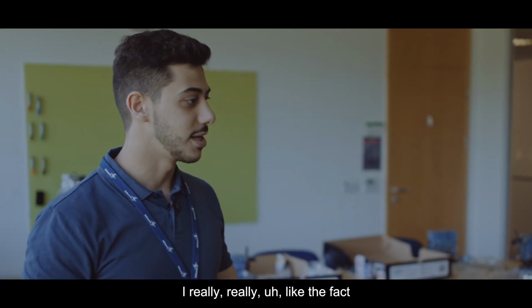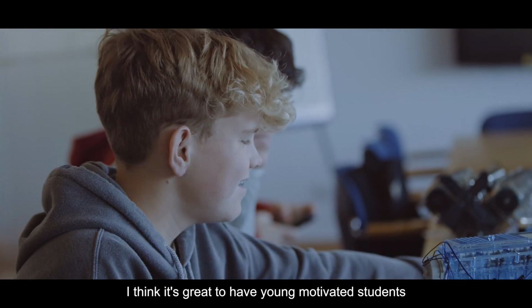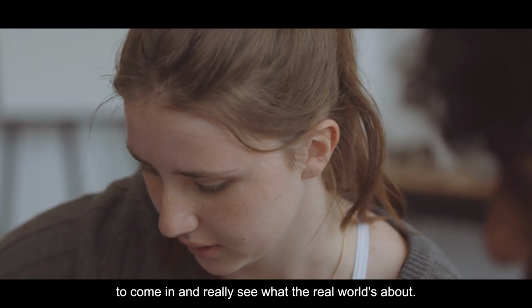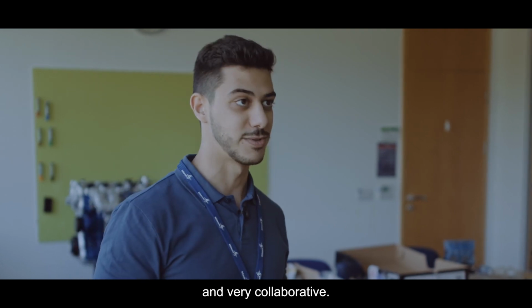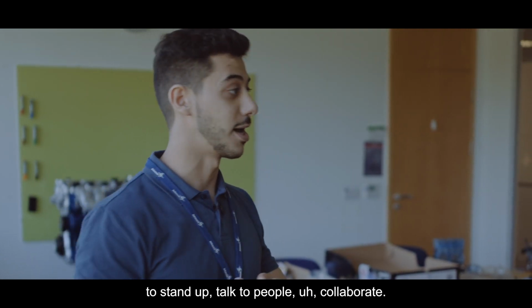I really like the fact that Infineum puts a lot of effort into the work experience students. I think it's great to have young, motivated students come in and really see what the real world's about. What they come to see is the real world engineering is actually very interdisciplinary and very collaborative. So even if you're very good technically, you need to be able to stand up, talk to people, collaborate.